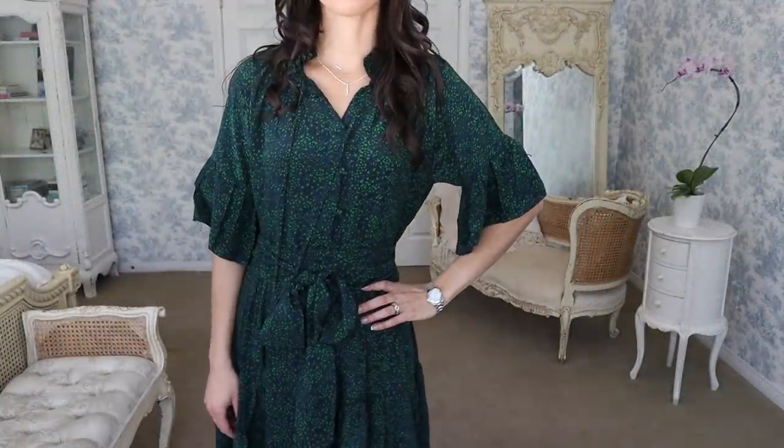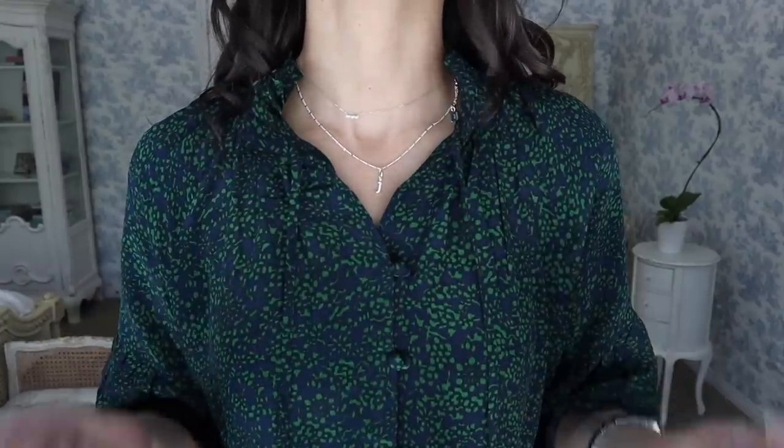The first new core item is the rungly Melody midi dress. Like the porto dress, this dress is pure silk. It's very flowy. It can be worn a few different ways, which I love too. I also love the length of this dress. I have found over the years, when exploring my true style, that I feel most comfortable in midi-length dresses.